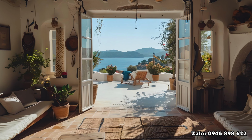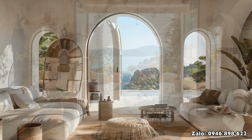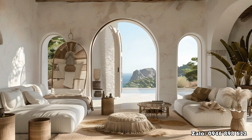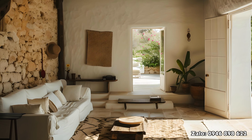Three, white walls and natural light. To add an air of serenity and a feeling of spaciousness, Ibiza interior design often opts for white walls. White serves as an excellent backdrop to showcase colorful accents and allows natural light to bounce off walls, infusing the space with a Mediterranean glow.